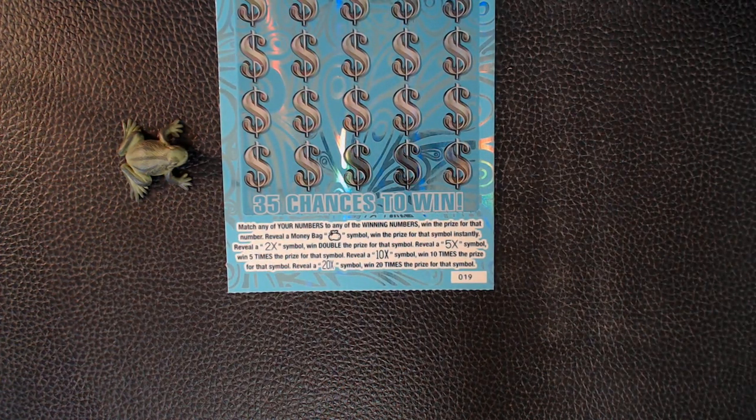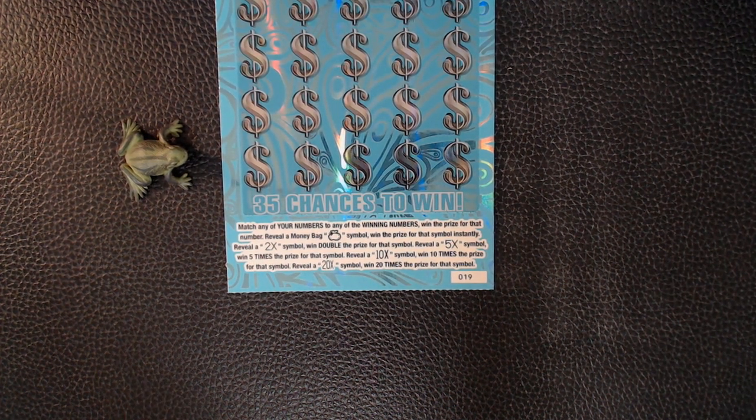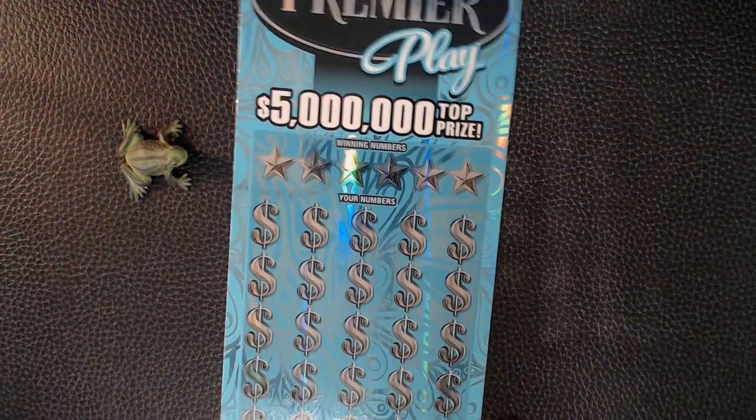We need to match our numbers to the winning numbers. Reveal a money bag symbol for an instant win. A 2X, 5X, 10X, or 20X. I've gotten plenty of 2Xs and 5X. Never got a 10X or a 20X.